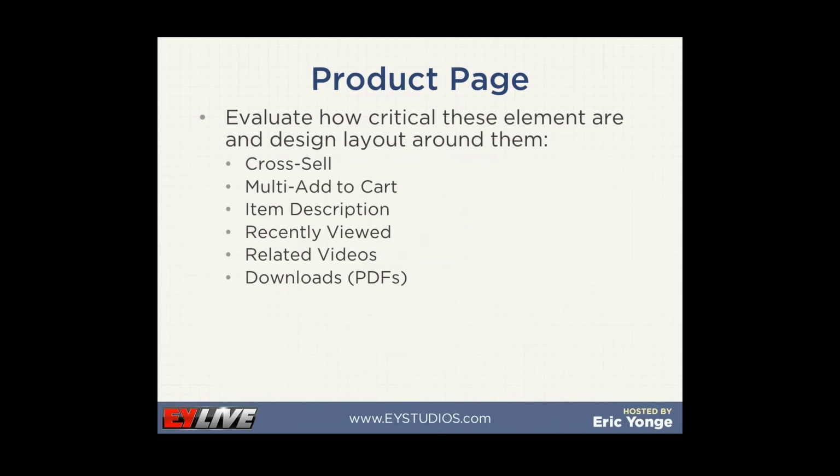For the product page, before you design any product page, if you're considering a redesign, or if you're looking at your current site in general, this is not a full list, but these are six of the most popular elements on a product page, okay? And they're not in any certain order. You have to look if you have a cross-sell, if you have a multiple add to cart.